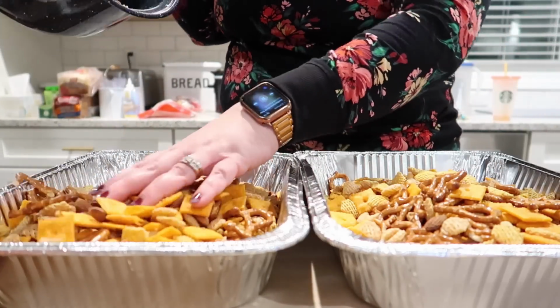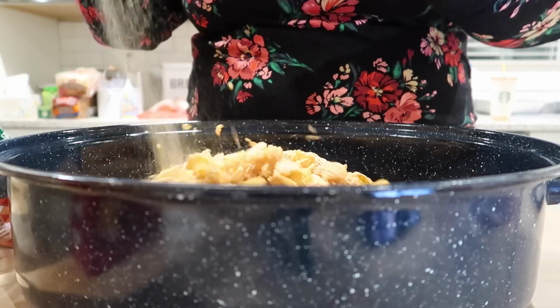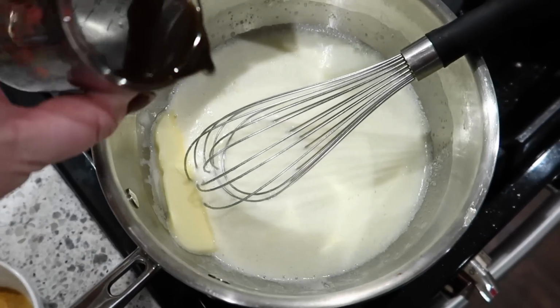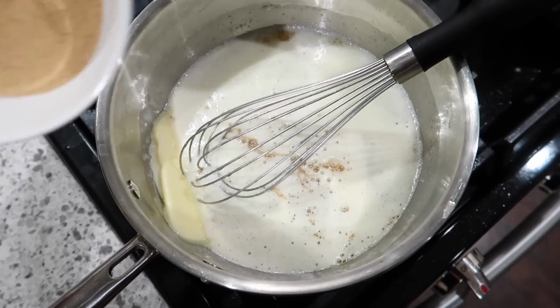I did make a double batch of this, so altogether I had 36 cups of snack mix, and I'm just using a big roasting pan along with a couple of disposable pans, but you are going to want to stir this as it's in the oven, so definitely choose a pan that has a large quantity.